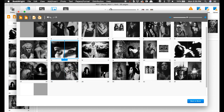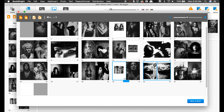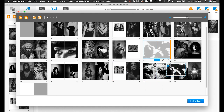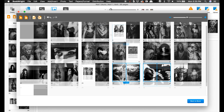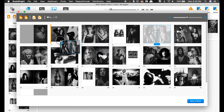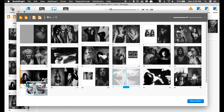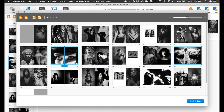Swap this one for this one. Make sure there's some double page spreads that build up in the back. So we've got one double page spread. We want that at least three in. I think this sequence is looking a lot sharper. Got some real disturbing ones in a row here. Go ahead and move this double page spread down in between these singles.